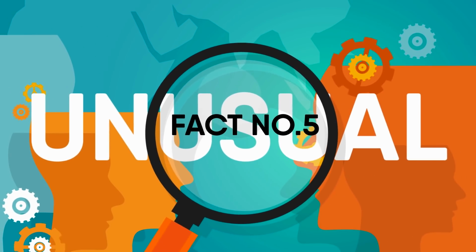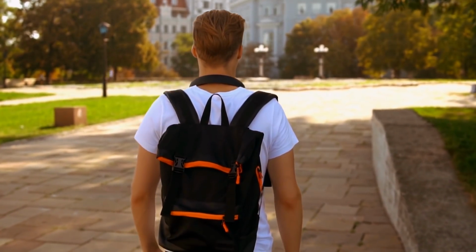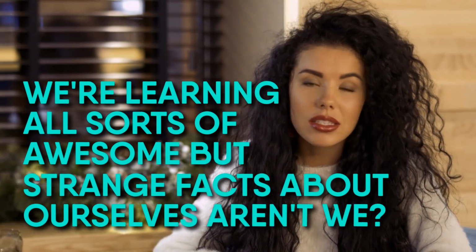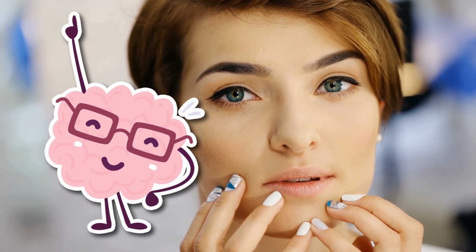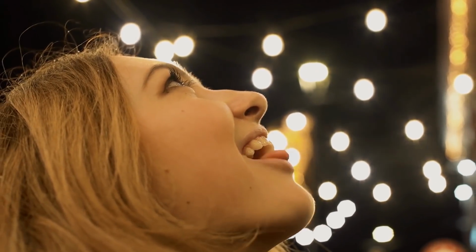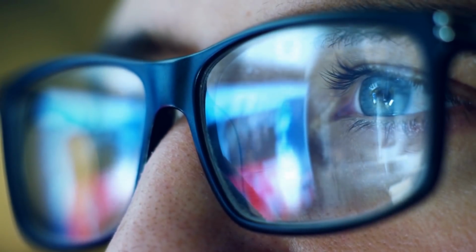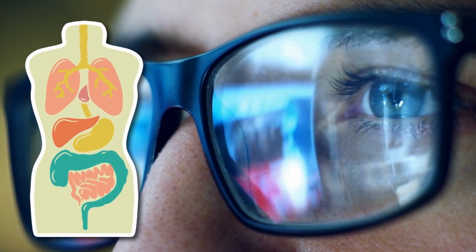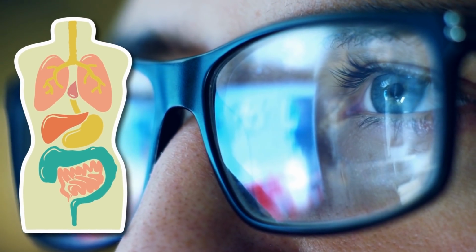Unusual fact number 5. What an awesome, yet unusual, and somewhat gross journey around the human body. We're learning all sorts of awesome but strange facts about ourselves, aren't we? Alright, so from the spitty mouth, we travel to the human brain, one of the most complex systems on planet Earth. It's so complex that we humans don't even fully understand each of its operations. Imagine that! All of human history to discover how our primary organ works, and we're still in the dark. Anyways, that's not the fact we wanted to share today. It's not nearly unusual enough.